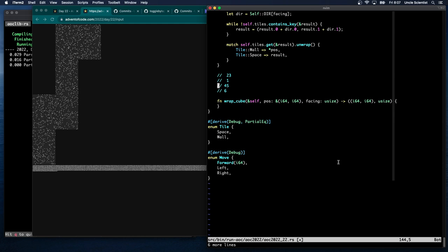Let's go with, in order to find out which face we're on, we just divide by 50, I think. And that should just give us whatever our current face is. And then once we know which face we're on, we can say, okay, I call this face one. And if we're going right from face one, we know we go to face three. And then we can just create a mapping saying, if you're going on one and going right, then you're going to end on three. And then we can adjust our row column based on that.